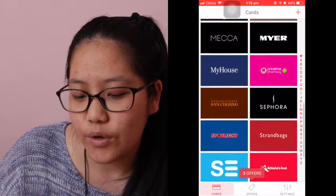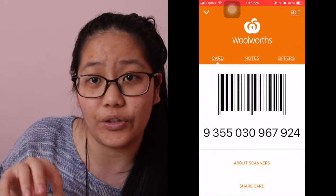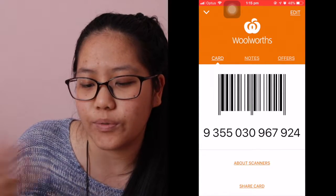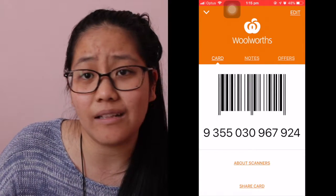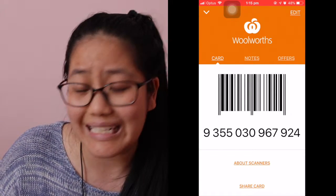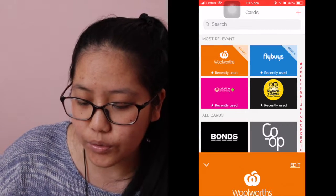Okay, so basically, what you do is you go into the app and you pull up the barcode that you have. So if you have a rewards program, and I'm using the example of Woolworths rewards, I would just scan it and boom, I don't even need to get out my card. I can just literally pull it up on my phone, which is so awesome.